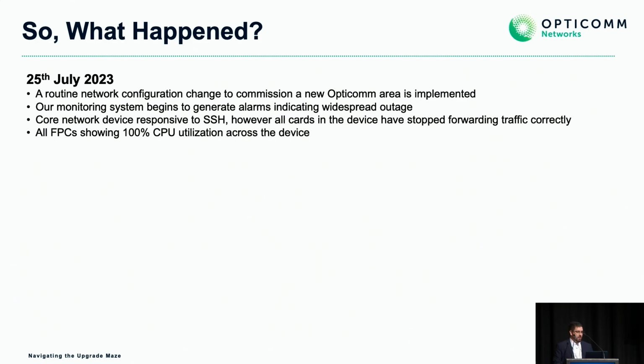So what happened? Well, the routine network configuration change was to commission a new site in our network. And this is something we do all year, anytime a new suburb is built that we have a contract for. It's something completely standard. It's a network change that we often do, and it's a standard process for us.